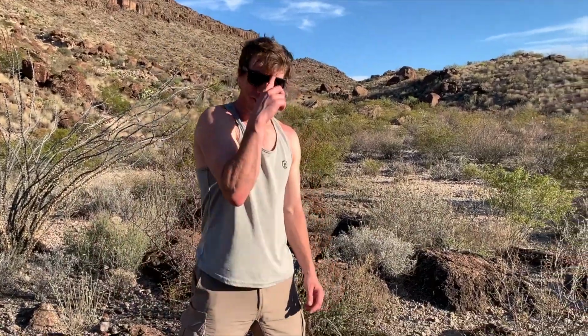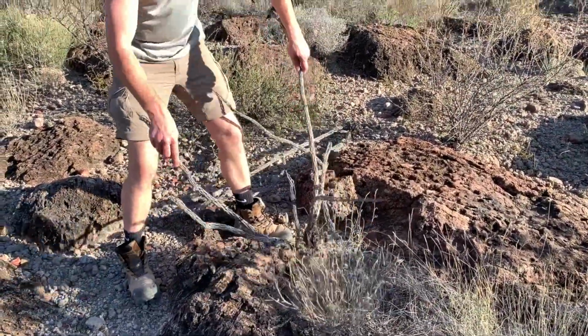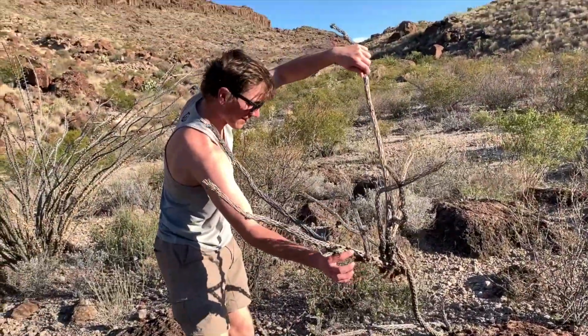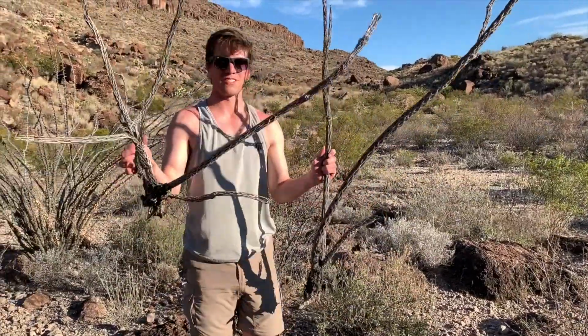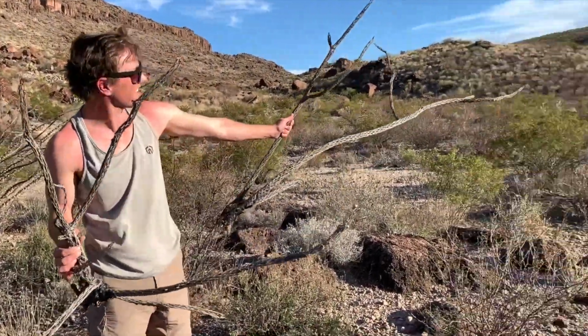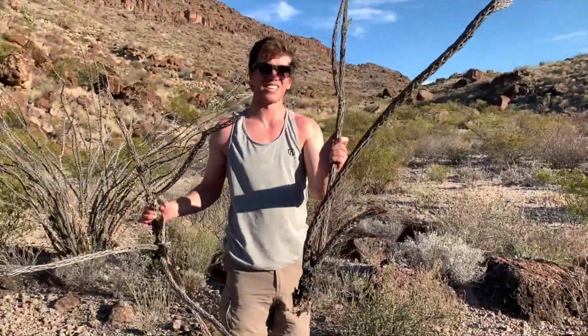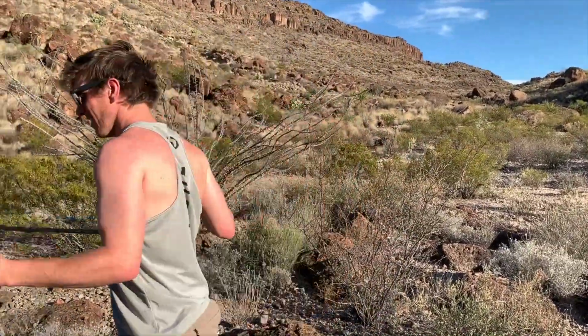So for firewood, since there's not really any trees here, we just pull out these dead cactuses, and they're kind of like wood, and there's so many of these around. And what these are is those tall green ones like that. And when they die, they just dry up into these crazy looking sticks, and they're pretty flammable. So we're just going around collecting these as much as we can.